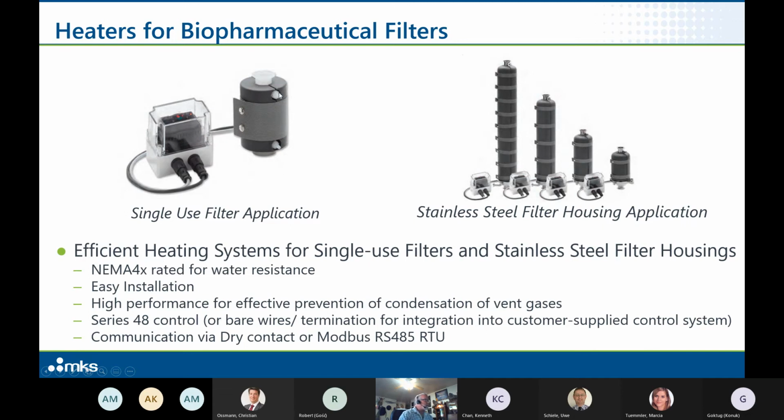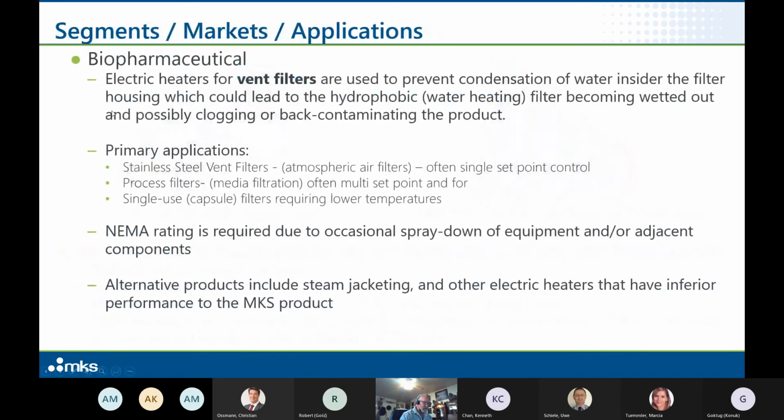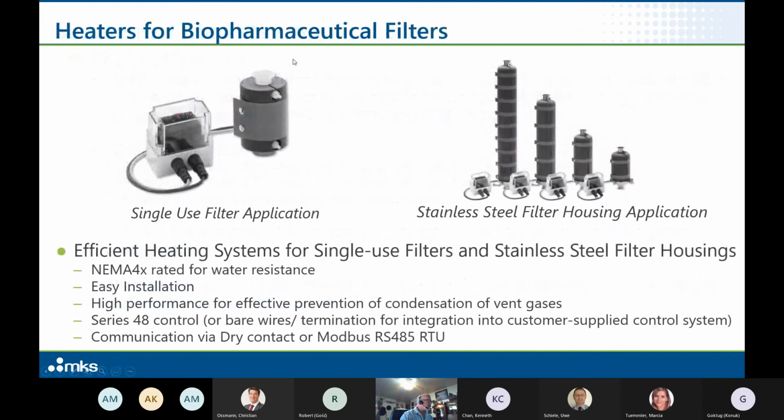The heaters are molded. They've got a really smooth outer layer that we put on the outside of these. These can be washed down with high pressure water. So can the NEMA box. These are our waterproof connectors. We are looking at developing the Series 49 control into a NEMA box today, eventually getting away from the Series 48 control, but that's not in development yet.